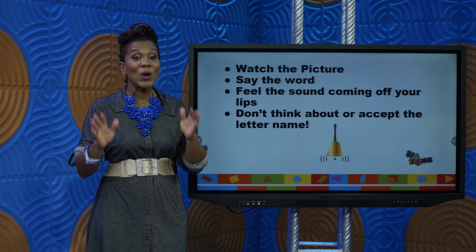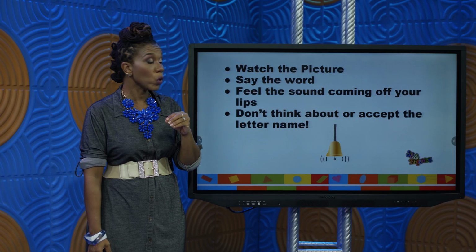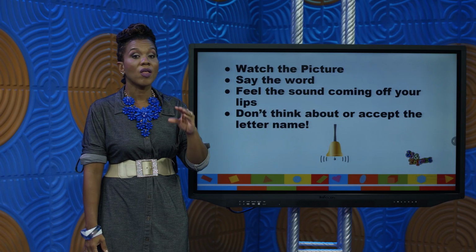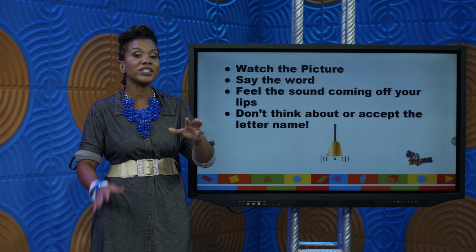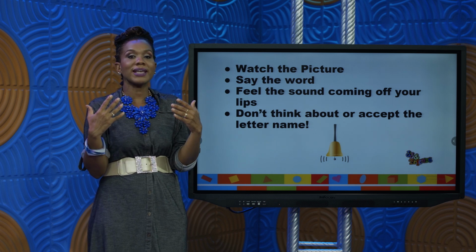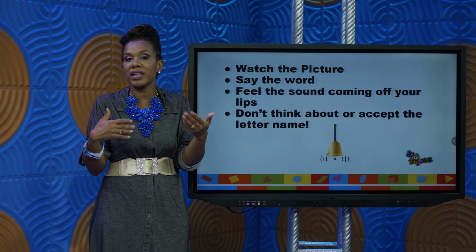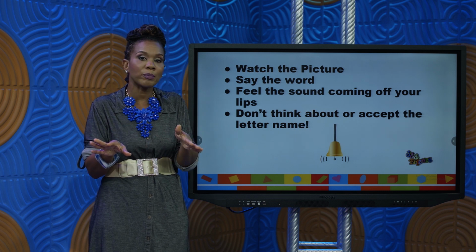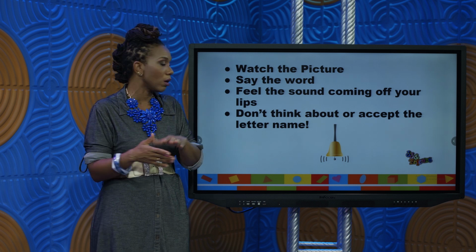So, watch the picture, say the word, feel the sound coming off of your lips. Remember, we're not going to think about the word or the letter. Yes, we're dealing with sounds. Phonemic awareness deals with sound. So throughout these exercises, you may or may not see the word depending on the activity that we're doing. But at no time should the word be shown to the child. And I'll remind you about that as we go along.